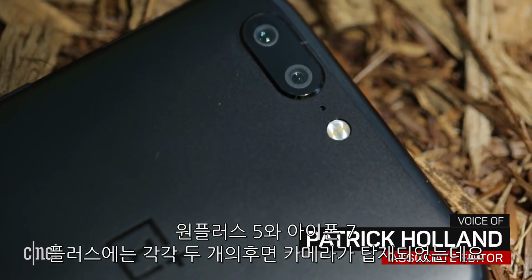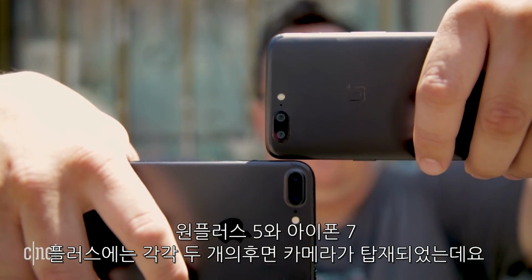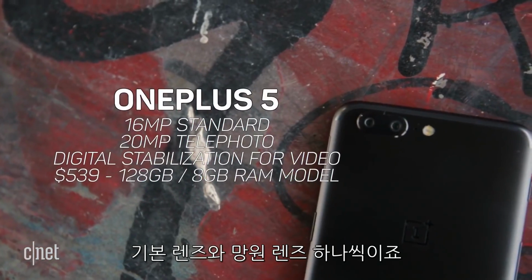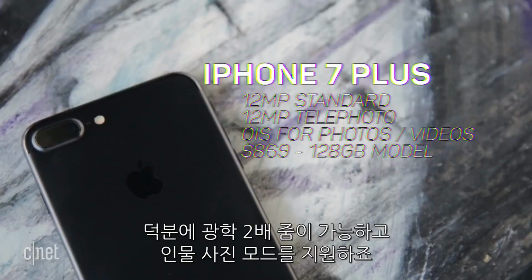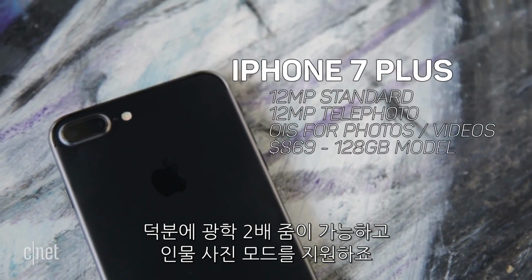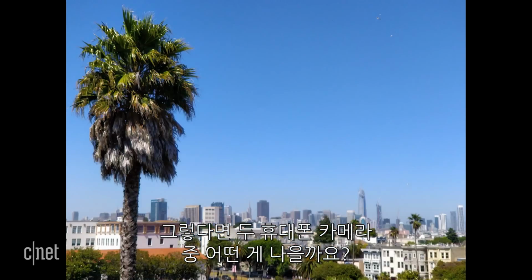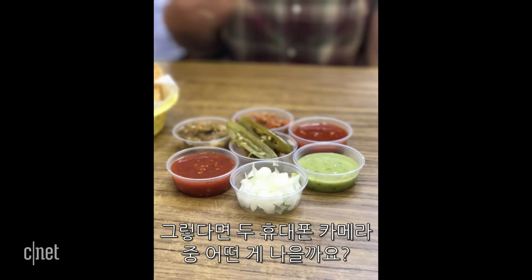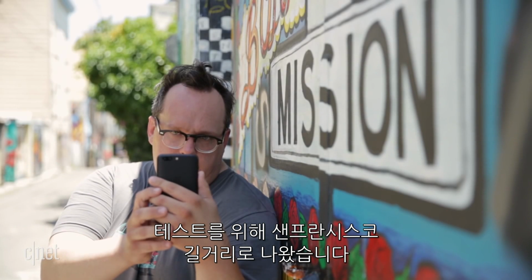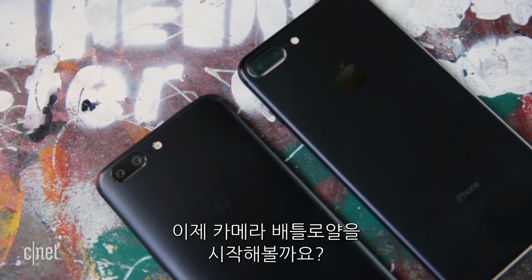the OnePlus 5 and iPhone 7 Plus. Both phones have two rear cameras, one that is standard angle, the other a telephoto. This gives both phones a 2x optical zoom and a nifty feature called portrait mode. But how do they compare? We took the dual camera twins out in the Mission here in San Francisco for an old-fashioned camera battle royale.